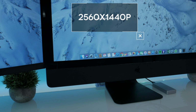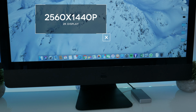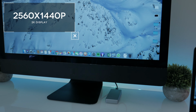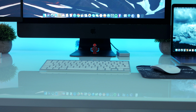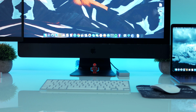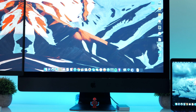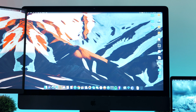The only downside is the non-retina display. It is limited to 2560 by 1440p since the 5K display was introduced only in the 2015 iMac models. So this is the main reason why I am waiting for a massive redesign of the iMac to get that beautiful 5K display. Performance is really good, so the main reason will be the 5K display in my opinion.